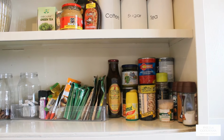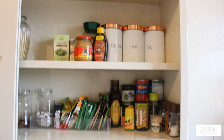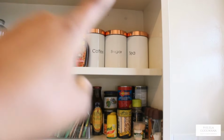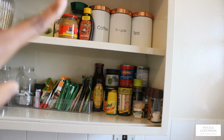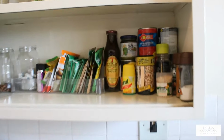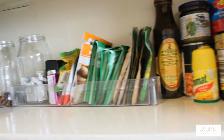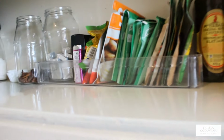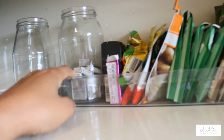So this is the final outlook on how the cupboard looks. I decided to put all of the beverage stuff, the coffee, sugar, tea, whatever, right on top. Previously it was inside here. And then this is all of the spices, tin stuff, soups and all of that. And then I decided to put my beef cubes here because I just thought they'd look better.